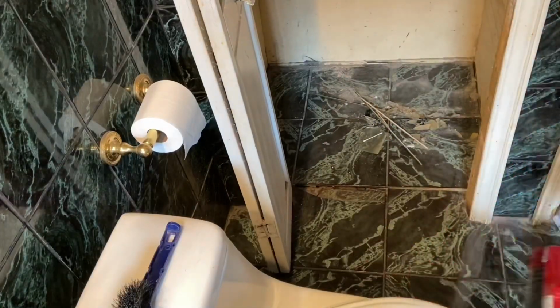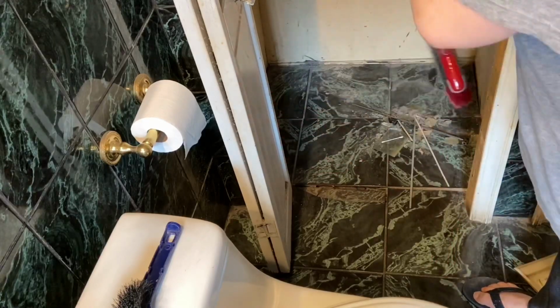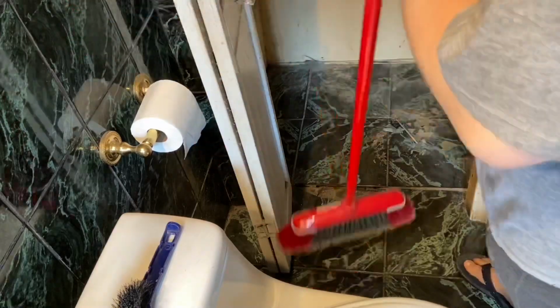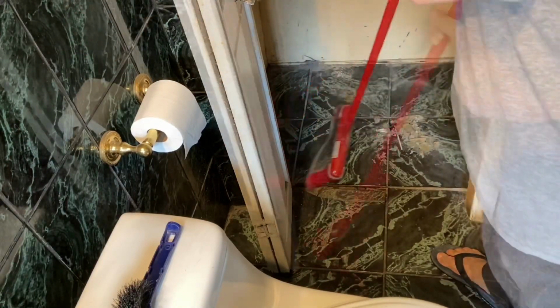So here I am just cleaning out the closet. You could see how much dust and stuff was down at the bottom. It was so surprising. So we'll clean out all of this, mop the floor up, and then we're going to get ready to paint.